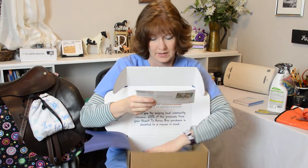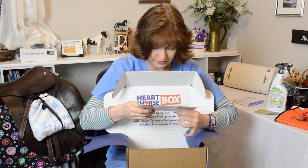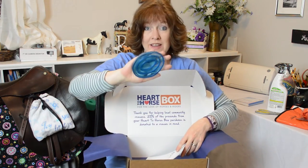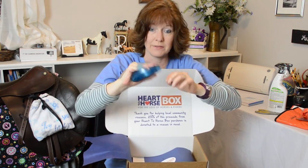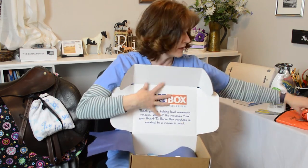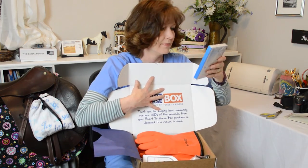These things are great. And the last item is a Roma Glitter Curry Comb. I thought it was going to be too small for my hand, but it's not. Can never have enough curry combs. You can never have enough grooming stuff. That's actually really pretty. That's really cool.